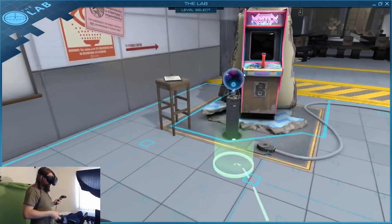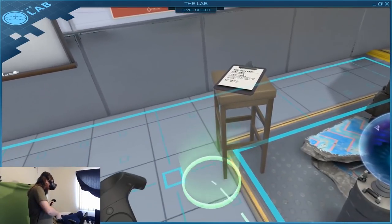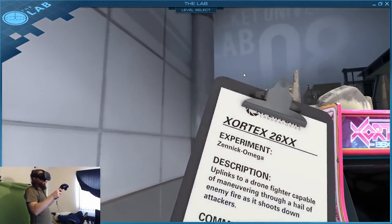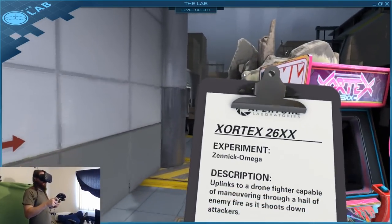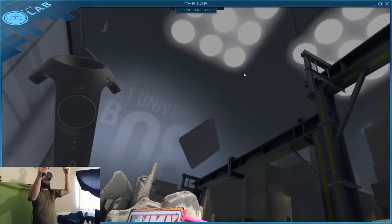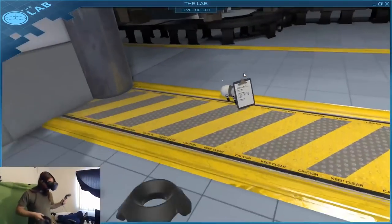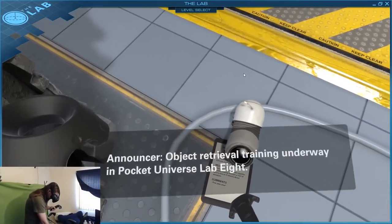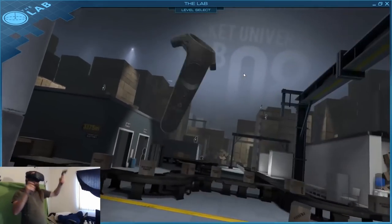What are you? What's that say? I have a clipboard in VR. Uplinks to a drone fighter. Thank you. Object retrieval training underway in Pocket Universe Lab 8. Thank you. Go get it.